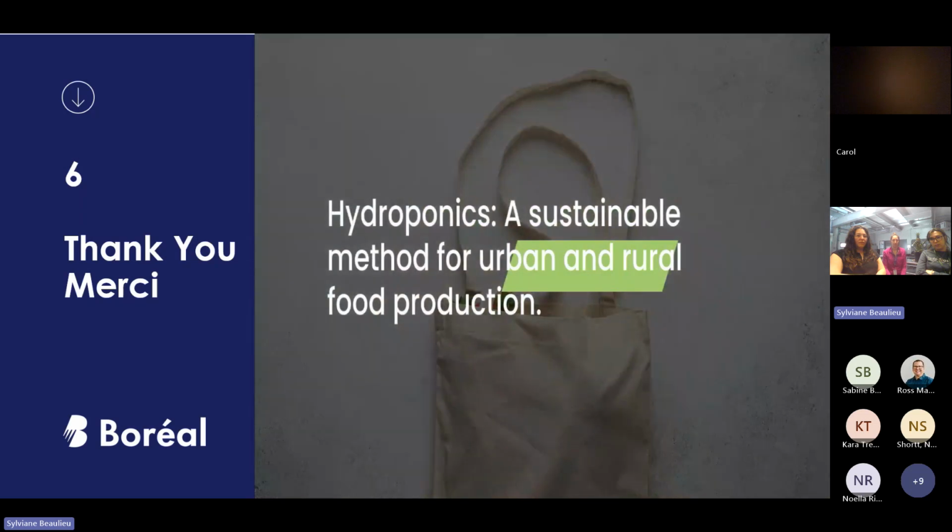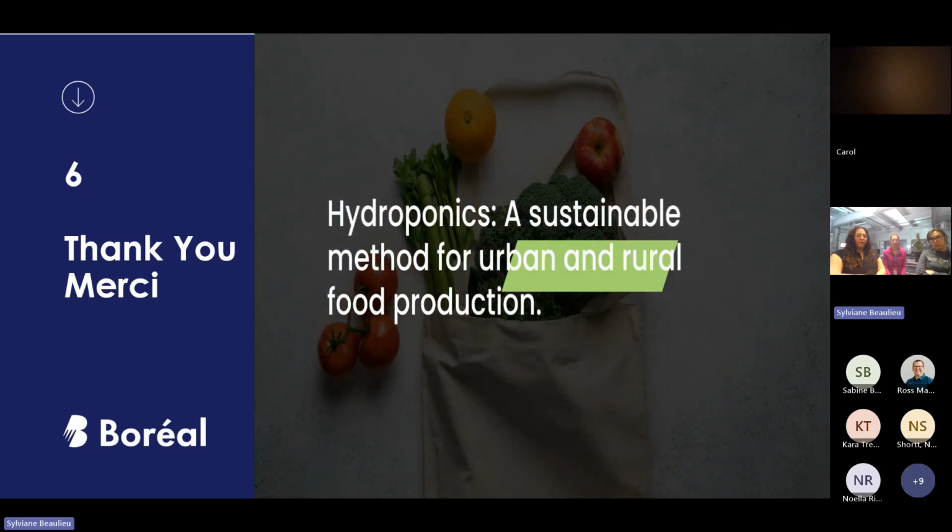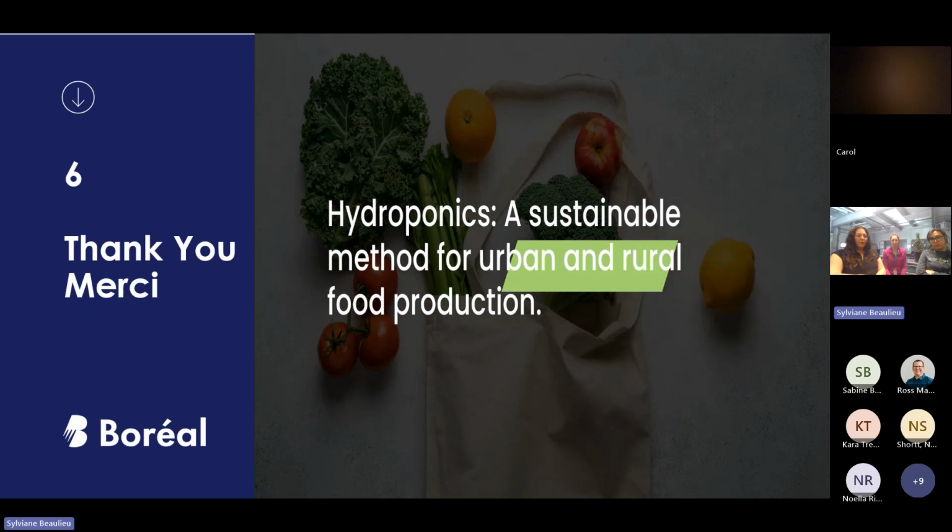This method supports sustainable food production, making it possible to grow fresh produce in urban and rural settings alike. Discover how hydroponics can be a game changer for food security.